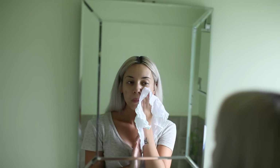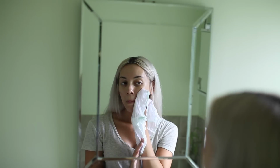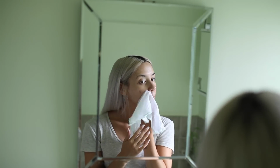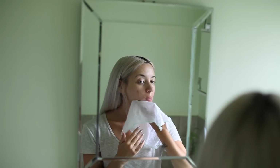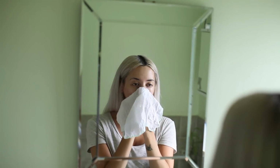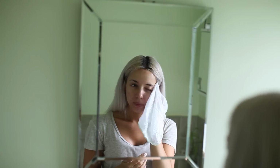After that, I run the muslin cloth under hot water. Kind of hot, but still that you can touch it. You want it to be nice and hot to open up the pores in your skin, but you don't want to burn yourself as well. So when you're using this, again use upwards and circular motions, and then rinse it off. After that, splash your face with cool, clean water.